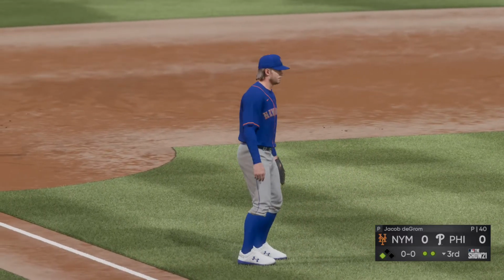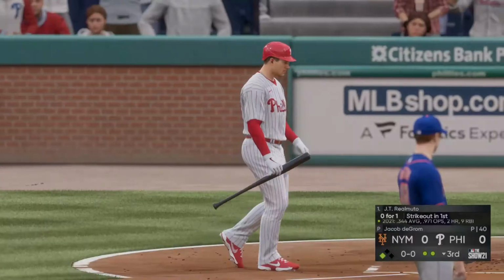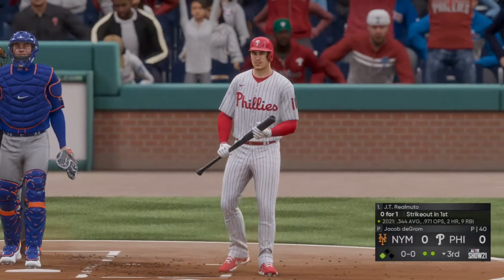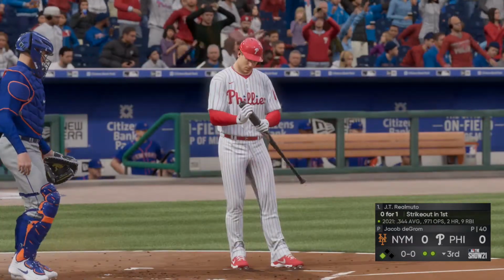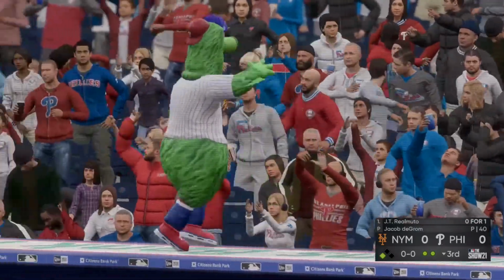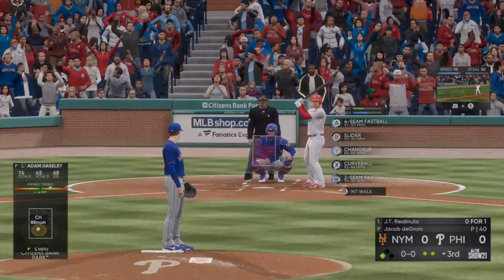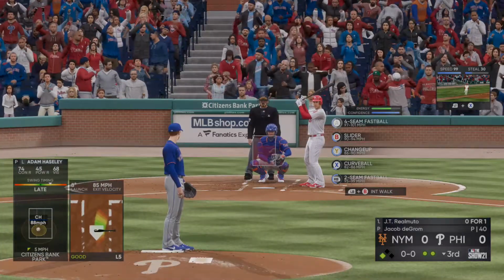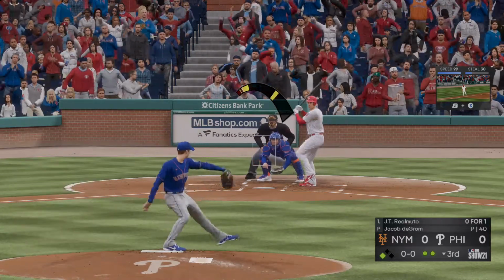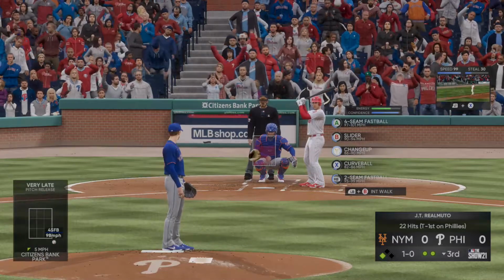Up next for Philadelphia, McCutchen, JT Realmuto. Digging in next, JT Realmuto. He's got a chance to win it here, but with a couple of bases open, they might think about working around him. He's set and the pitch. And he'll look at a fastball that doesn't miss by a whole lot. It's 1-0.